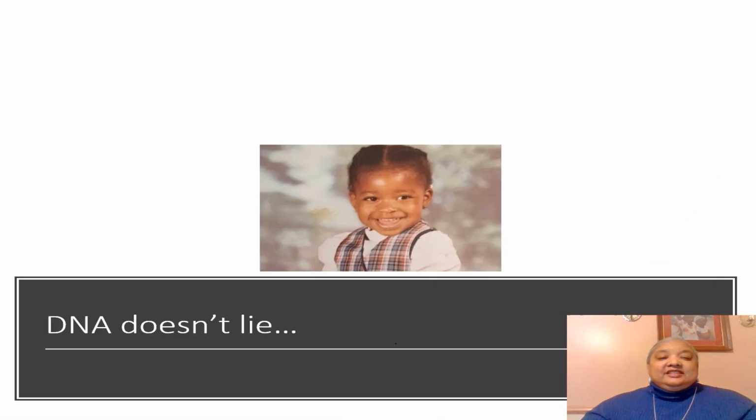The next situation I want to share with you under the theme DNA Doesn't Lie is one of a client who you see here, a picture of her when she was a very little girl. She was born in New York and to a mother who was having some issues with drugs and some other issues. And so she was actually placed in foster care, but it was like a temporary foster care situation where her mother was still allowed to have visitation with her.